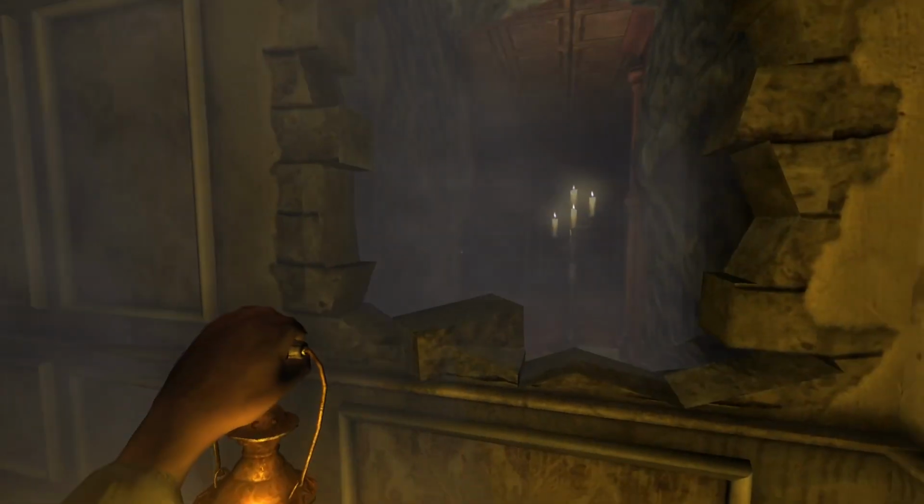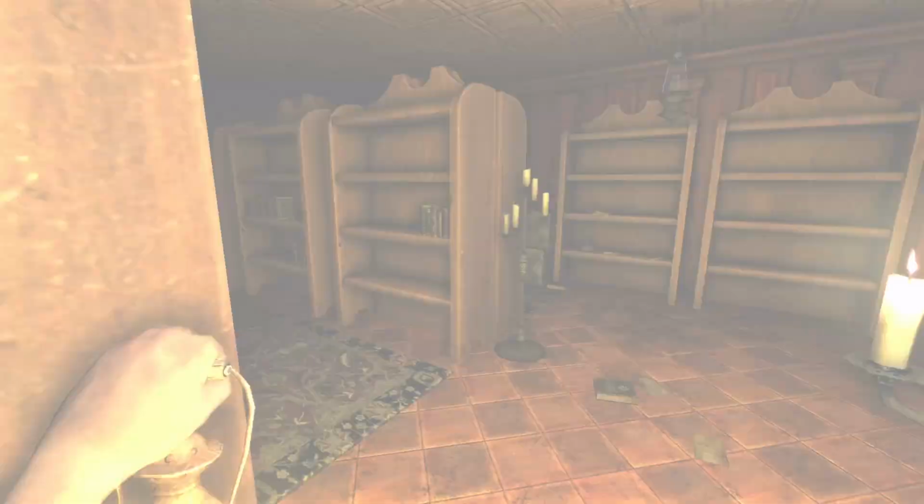Fragile but not breakable by hand. I think I just broke that by my hand.